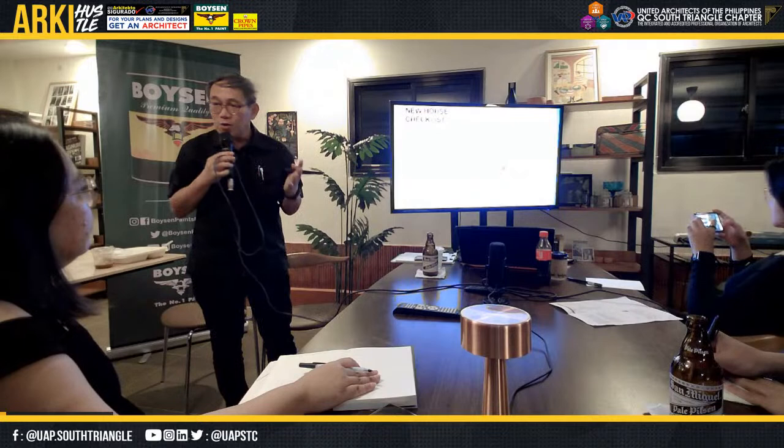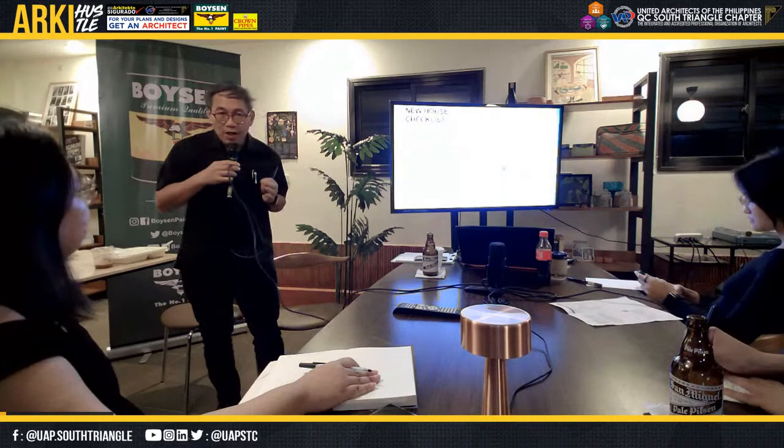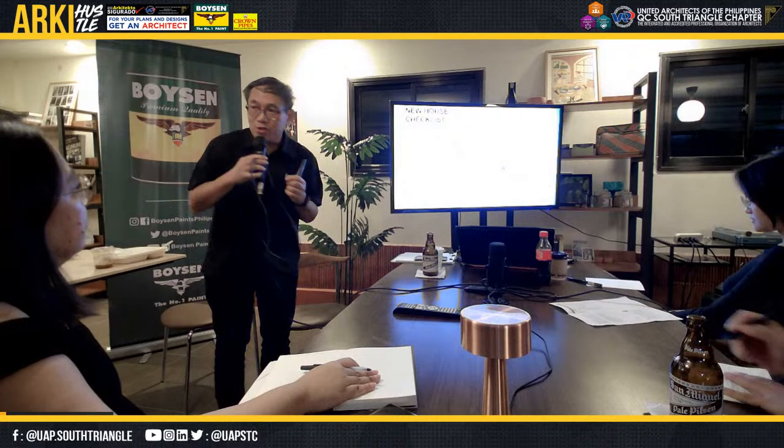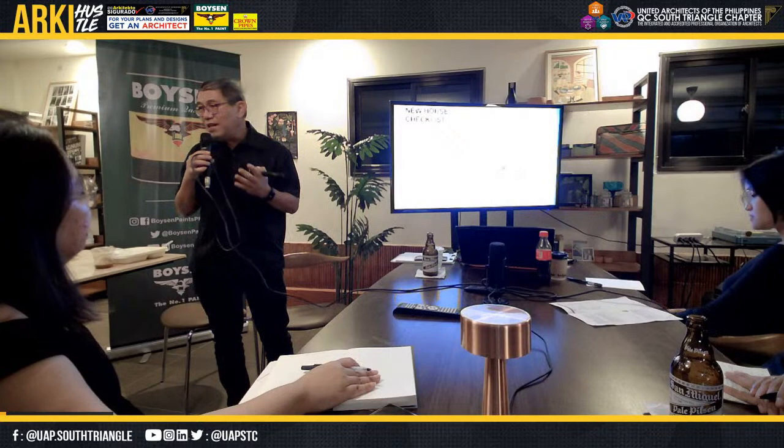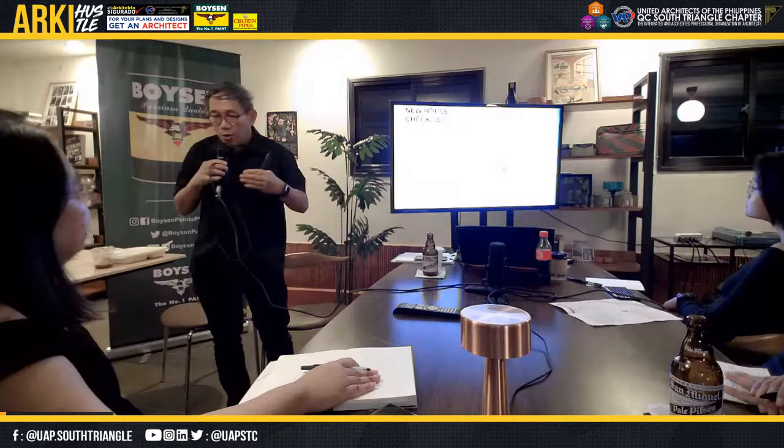Doorstep entry, I mentioned that earlier. Covered entry with package shelves. When you're a handicapped person or you're carrying many things, when you just get to your entrance, you're going to look for your key. You have to find a place where you're going to put down your bags. Okay, think about that. Wide doors at 900 mm. They may not be handicapped now, but they could be temporarily handicapped. So make sure that the main doors all throughout the house are actually 900.